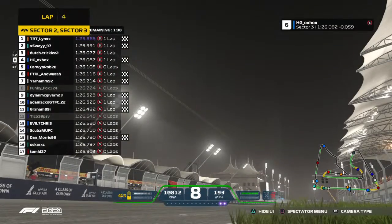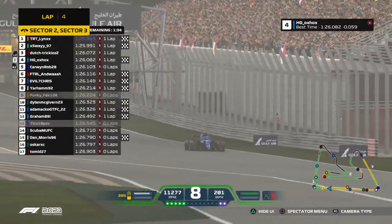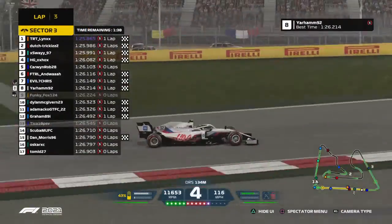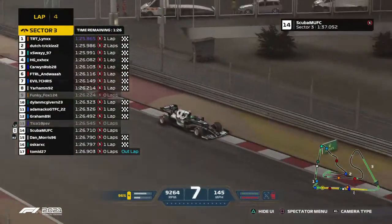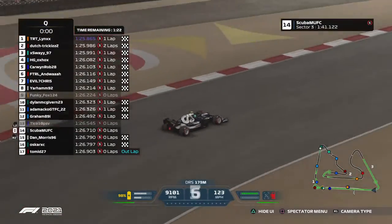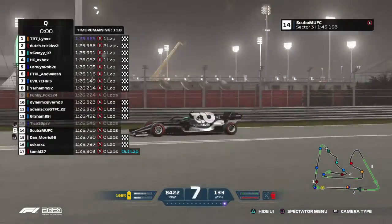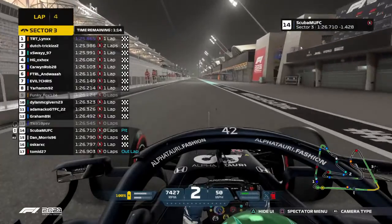Knocks Dutch off the front, but Ox goes 4th. So he joins Dutch Tricks on the second row. Evil Chris moving up to P7. Great qualifier for Evil Chris. Great job from him, P7. Who's to come round? Scuba coming down the back straight then. One corner to go for him. Currently P14. No, he's bowed out of the lap, so that is not a lap for him.